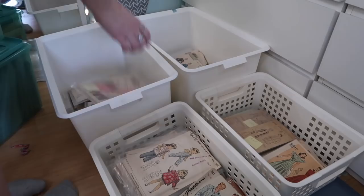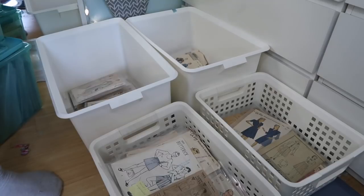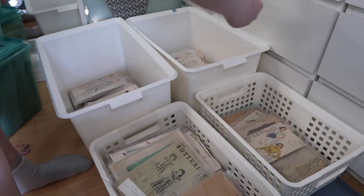So that is it. There weren't as many 1930s patterns in here as I'd hoped, and there were a lot more children's patterns than I'd hoped. But I still think it was a good haul, and I really enjoyed going through them, and I hope you enjoyed watching me go through them.